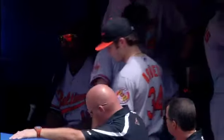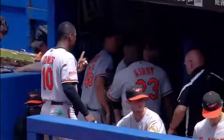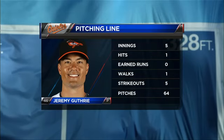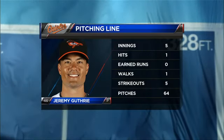2-0 lead. Jeremy Guthrie, when he left the field after his last half inning, went into the dugout and then spoke to the assistant trainer, Brian Ebel. And Ebel followed him into the clubhouse, and there were some problems with his back. He has been taken out of this ball game, and the bullpen will take over. Guthrie throwing very well, just one hit over five innings, but it appears as though he's had to give in to a back problem. Yeah, dealing, too.